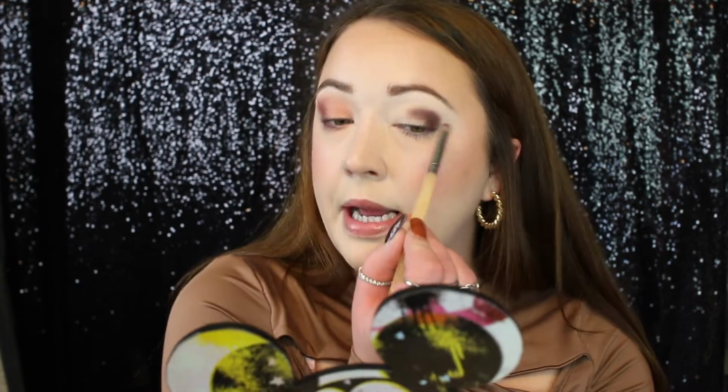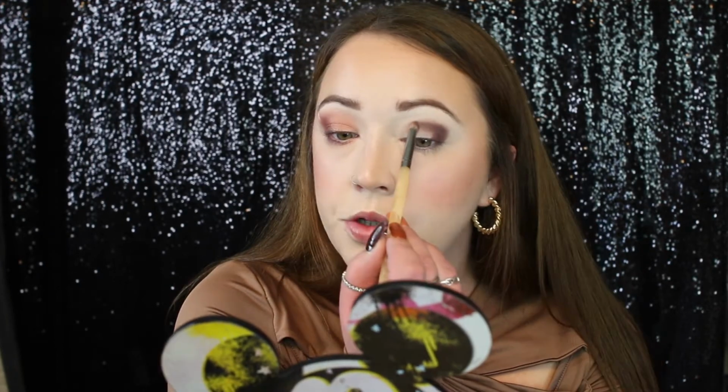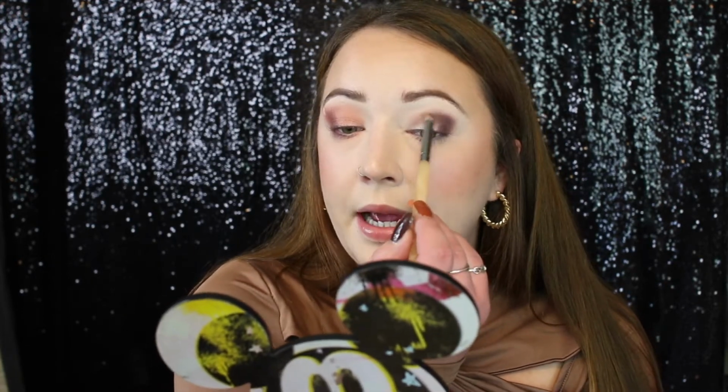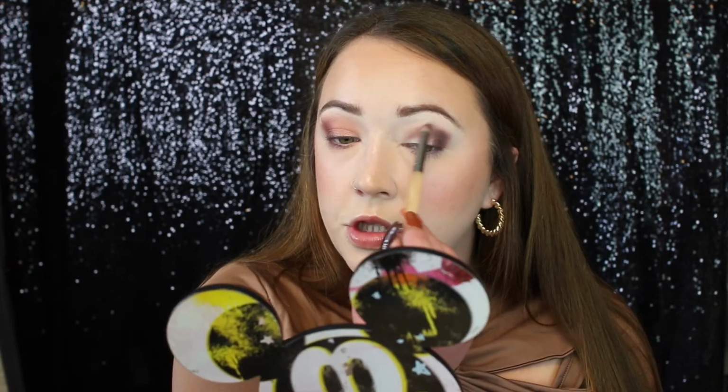So before we go with our next shade, I'm just going to lightly start tapping out these edges. Also just going to tap this shade right here into the inner part. This is kind of going to help us create another shade in between the dark and the lighter shades, just because the next shade we're going to be going into isn't an extremely dark shade, and I'm kind of worried how it's going to look up against this super dark shade.